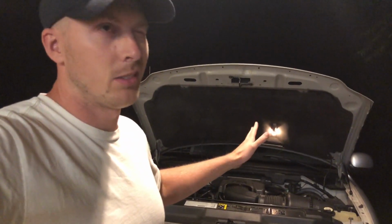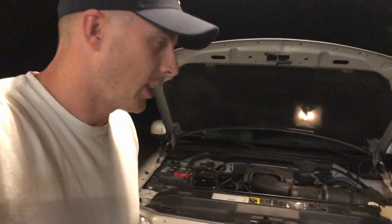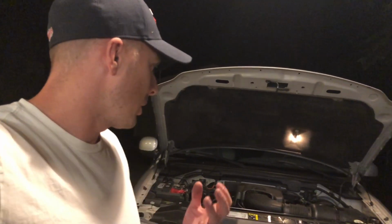This truck has 105,000 miles on it, and it still had the original spark plugs in it, and the gap was just tremendous. The gap was, I think, like 80 thousandths. Stock is like 40 or 45 thousandths, so almost double the stock gap. So it was really running kind of rough, and I thought it was a coil pack, and it may still have been because I was getting a misfire on cylinder number 8. But we got all that taken care of.